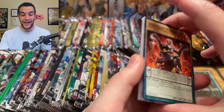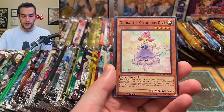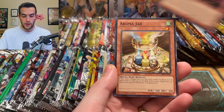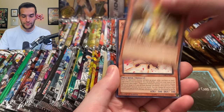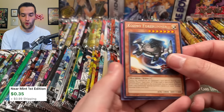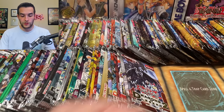So I'm also down for that. That would be pretty cool. Ignite Margrave. We got the Extinction on Schedule. All poor dinos. Opera of the Melodious Diva. We got the Hat Tricker. Stilt Launcher. We got the Aroma Jar, a very annoying card. Super Heavy Samurai Blowtorch. And Cosmo Forerunner with the Secret Blast, a burn card. Very interesting. Okay, nothing too great there.